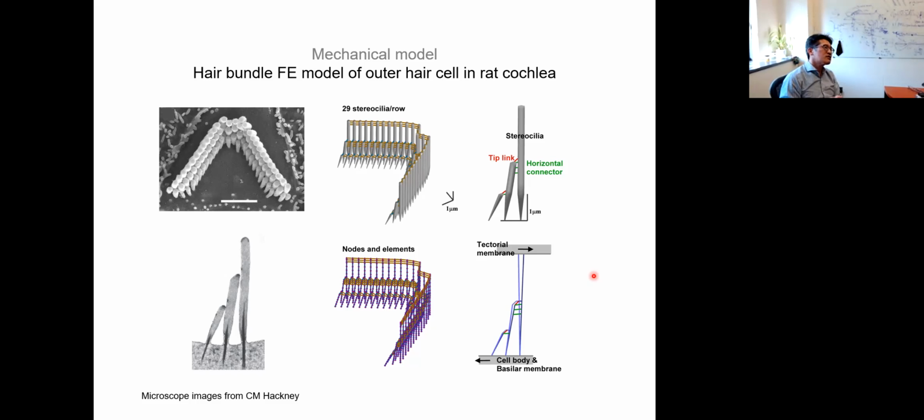So the hair bundle was modeled using the finite element method. The stereocilia were represented by beam elements that can explain both axial bending and shear deformation, and the interciliary links were represented by link elements that can sustain only axial displacement. The model represents a rodent outer hair cell bundle, more specifically a outer hair cell bundle from the apical region, 4 to 5 kilohertz.